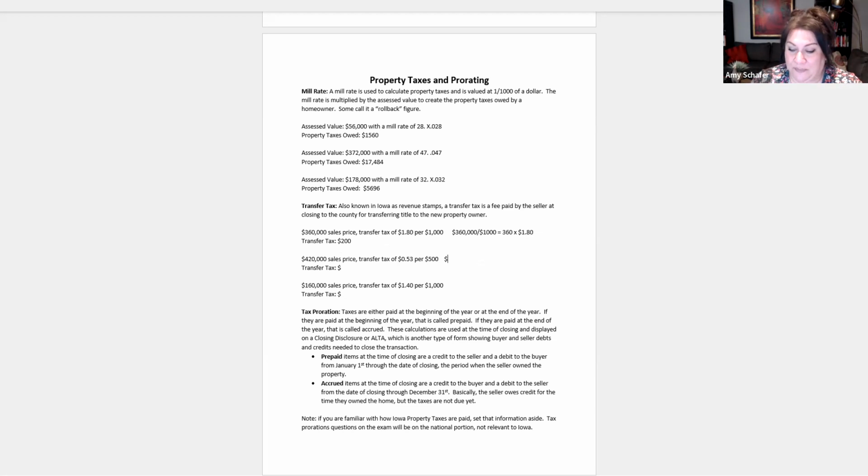Let's do another one here. $420,000 sales price. But instead of 1,000, this is per 500. So we will divide it by 500, and we'll get 840 taxable units. And then multiply it by 53 cents or 0.53. That's going to get us a transfer tax of $445.20.